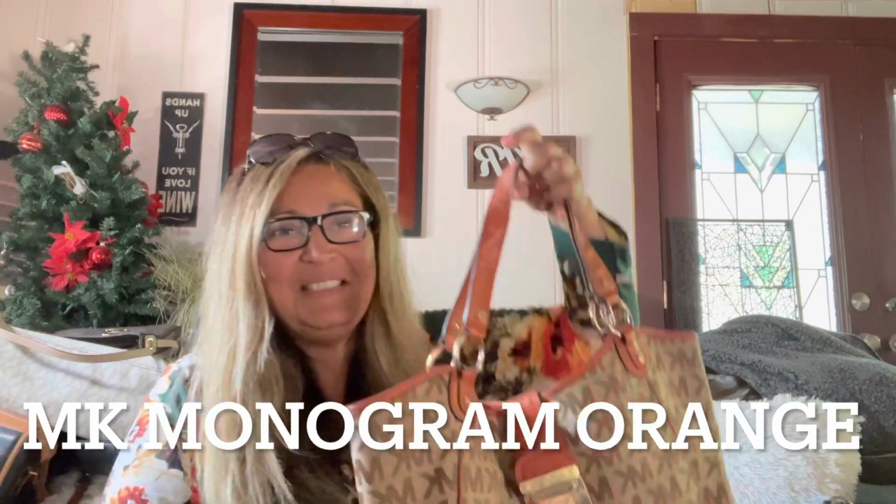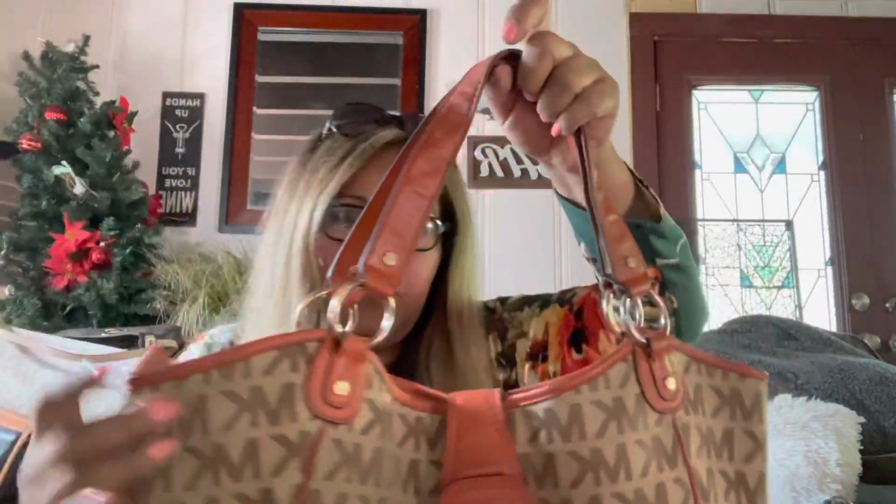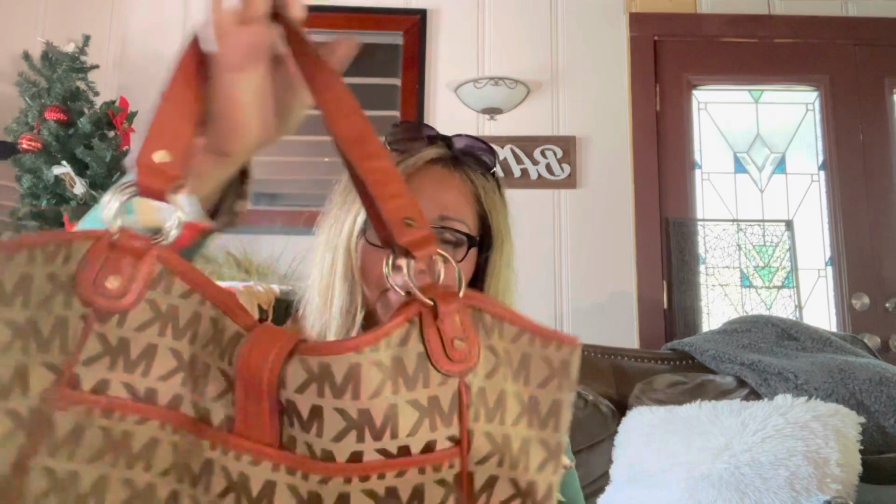Okay, another Michael Kors. This one, monogram, it has the orange leather, you can see there. Straps. This is a canvas MK bag. Now, it is dirty on the straps. You probably can't see. It looks a lot dirtier than what you can see, on both, mostly right here where people would hold it. I can't even really show you, but I'm just letting you know, right here, as you hold it, it's dirty. All about right here has dirt, so you can clean it. The rest is a little bit better.